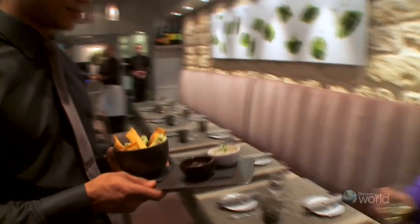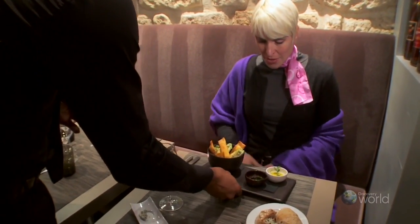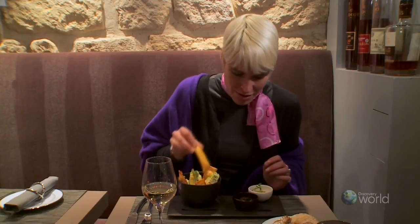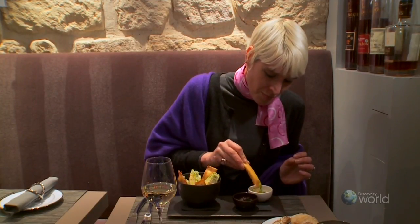For my main course, I've asked for the crispy langoustine rolls, served with lettuce hearts and Caesar dressing with some gorgeous dipping sauces. It's fabulous. I'm gonna try the citrus first. Really delicious, wonderful langoustine. Wow.